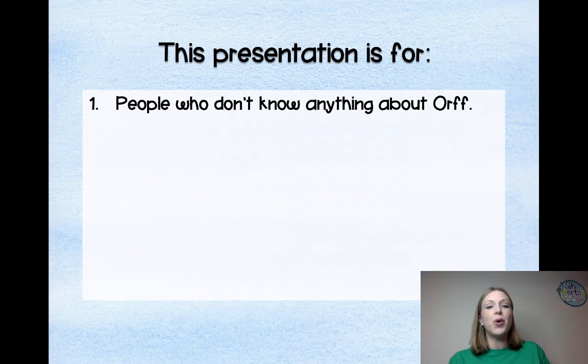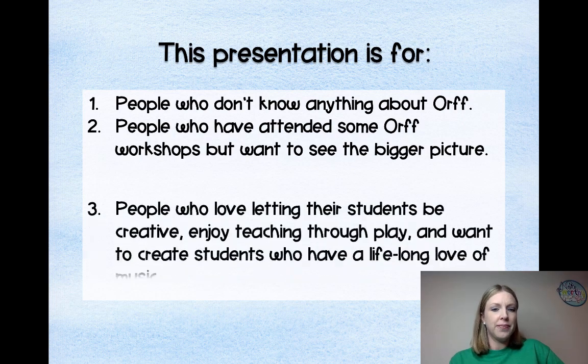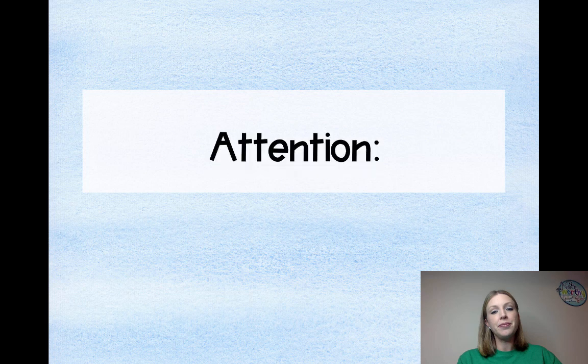This presentation is for people who don't know anything about Orff and want to learn. People who have attended some Orff workshops and are kind of curious but want to hear the bigger picture. People who love letting students be creative, who enjoy teaching through play, and want to create students who have a lifelong love of music. People who have trained in Orff but want a refresher of the main principles.